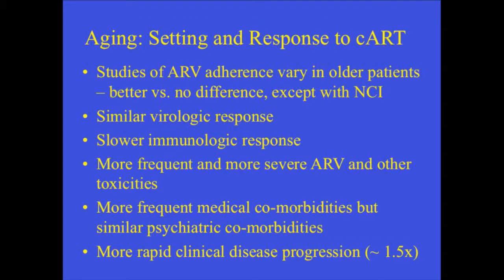So what about the setting of response to treatment for the older patient? How do they do? Well, one interesting thing is that they typically do better in terms of adherence or are not different than youngers, except when they have cognitive impairment, which you wouldn't be surprised by, and then they do worse, and that's very important in terms of why we're so interested in HAND. Not just to treat HAND, but also to prevent disease progression generally. They have a similar virologic response, a slower immune response to therapy, more frequent toxicities, more frequent medical comorbidities and psychiatric comorbidities, and overall clinical disease progression.